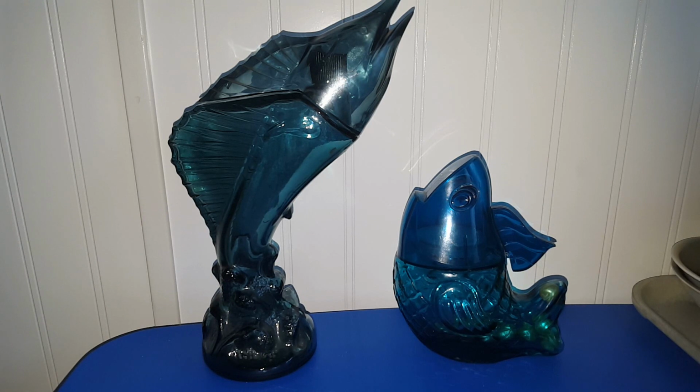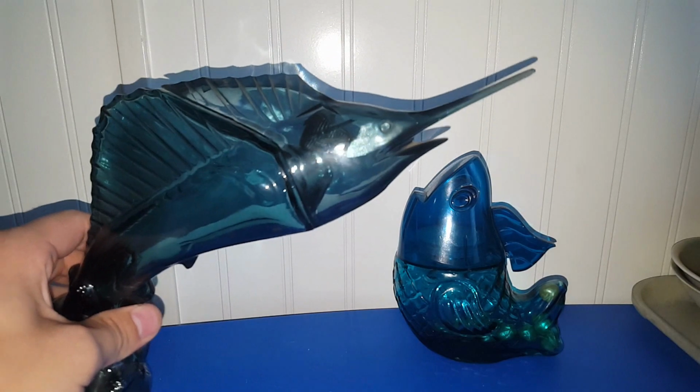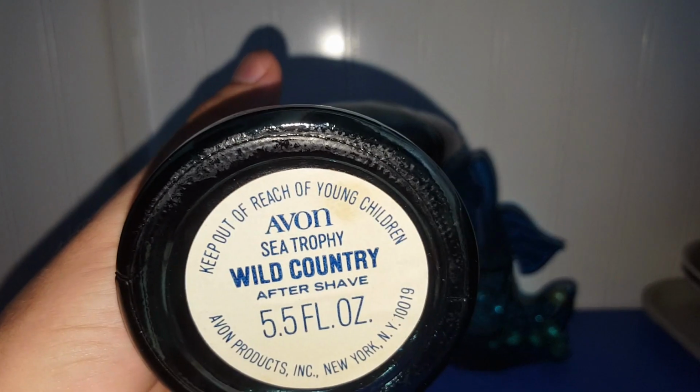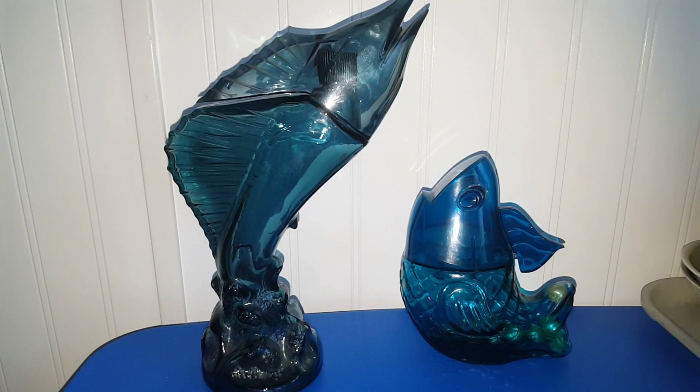Now, you all know I'm not usually a fan of the Avon decanters because they're not worth hardly anything. But for me, I like the nautical ones. Like this swordfish one is totally cool. And it originally held Wild Country aftershave. So I just think that that's really, really cool. I love the color of it. It's kind of like a smoky blue color.